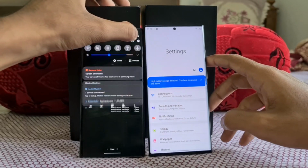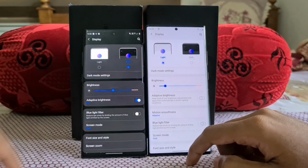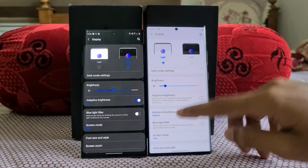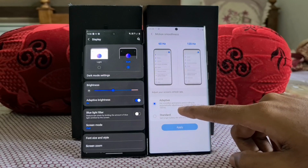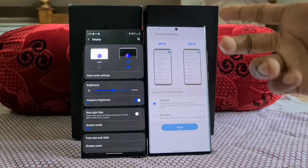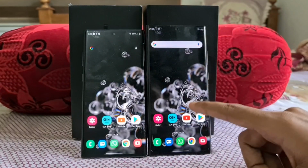But if you're a user who uses Quad HD display, then you can't tell the difference, because the Galaxy Note 20 Ultra doesn't support Quad HD Plus along with 120 Hz. So you can see the adaptive refresh rate can't activate at Quad HD resolution. So in Quad HD resolution, both will be exactly at 60 Hz. And these are the display's peculiarities.